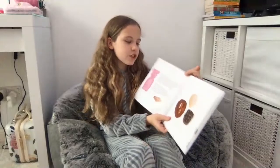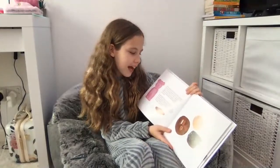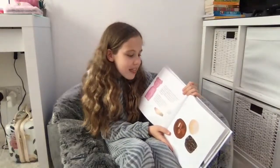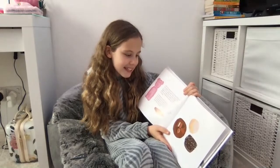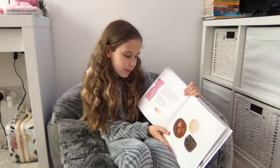The truck delivered the chocolate boxes at a chocolatier's shop. Coco climbed out of the cardboard box and couldn't believe his eyes. There were so many different things being made here out of chocolate. He wanted to stay to find out how.